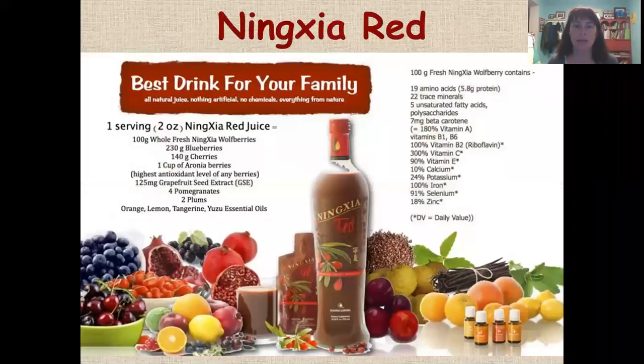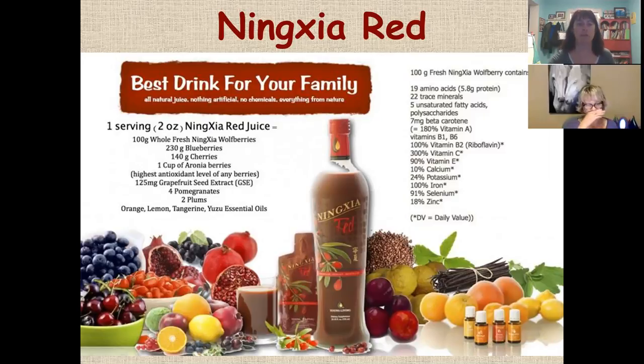So just to give you an idea of all the many wonders that are in Ningxia Red and why our family considers it a very important part of our daily health, you can just look here and see, in just one serving, a 2-ounce shot of Ningxia Red juice has 100 grams of whole, fresh Ningxia wolfberries, 230 grams of blueberries, we have cherries, aronia berries. All of these berries are very high in antioxidants. And we also have pomegranates and plums and all 4 of your citrus oils. So there's that D-limonene that Jackie was talking about. And if you look over to the side, it shows you all the different minerals and vitamins that you're getting in your daily Ningxia Red shot. And that's if you're just doing a 2-ounce shot.